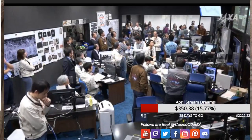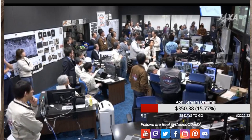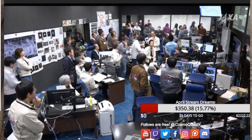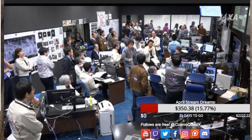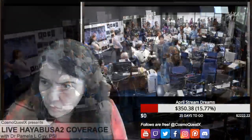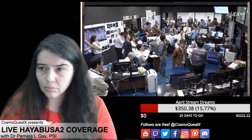So the control room has sent the last go command and is at the point of no return. They're all standing up and looking at the screen at the front. Right now, it seems calm.